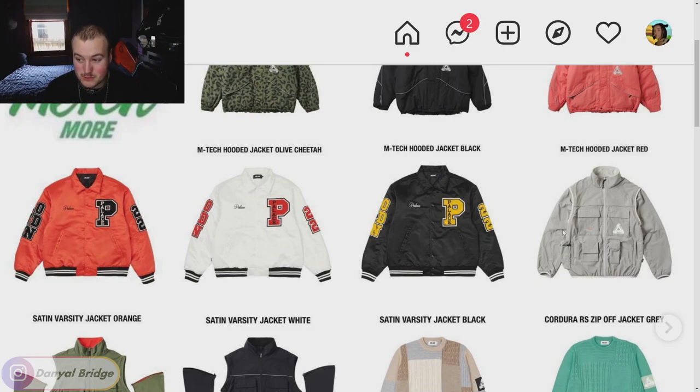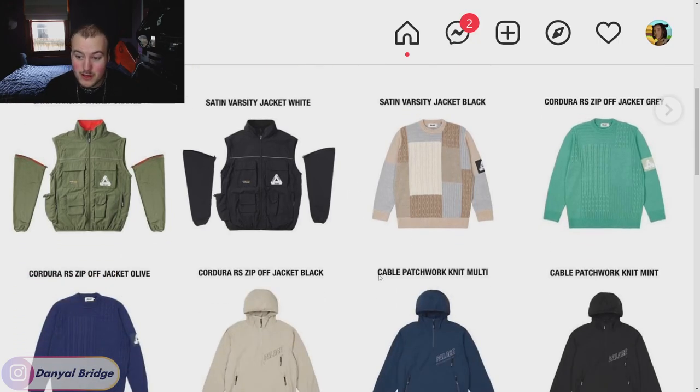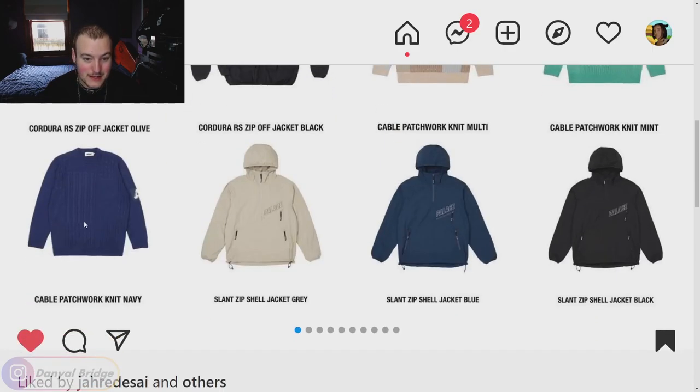I'm sure there's a lot of people that are really keen on that one. That's a solid piece. That's a cool piece. And the color options are really nice as well. I have nothing against the olive or black, but yeah, something about that gray. Anyway, moving on. We have the cable patchwork knit coming in a multicolor, a mint, and a navy.